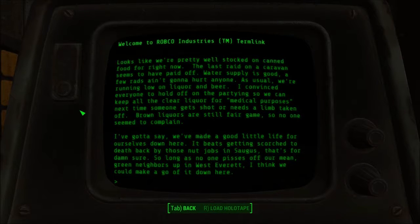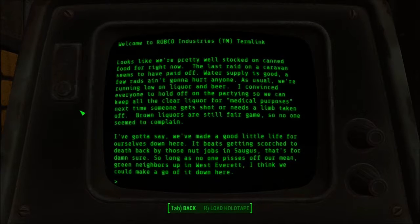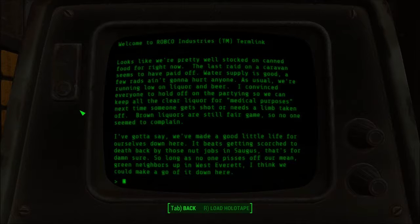I've gotta say, we've made a good little life for ourselves down here. It beats getting scorched to death back by those nut jobs and sagas, that's for damn sure. So long as no one pisses off our mean green neighbors up in West Everett, I think we could make a go of it down here.